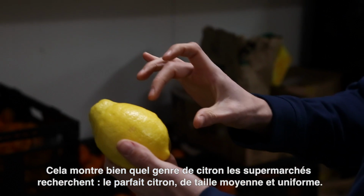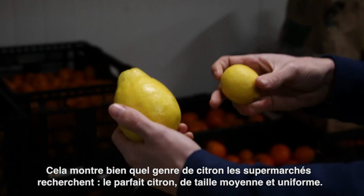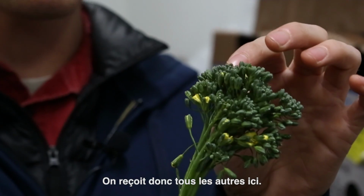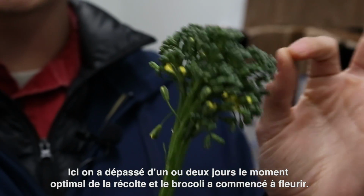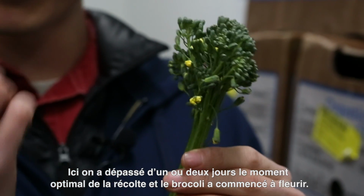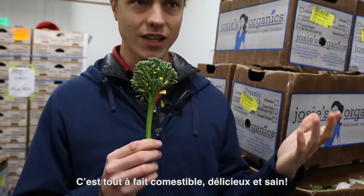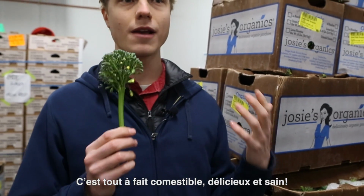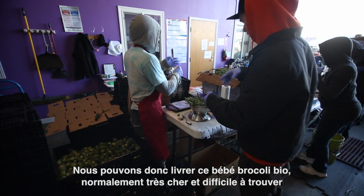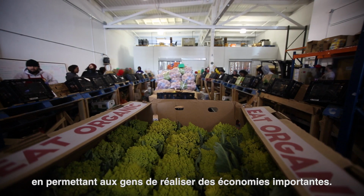They're looking for that middle lemon, that lemon that's a perfectly even shape, uniform size, and so we get all the other ones. What happened here is literally a day or two past the prime harvest point, and you see these yellow flowers, so it started to blossom. It's perfectly edible, it's not gonna hurt you, it's delicious, it's tasty, it's healthy. So this organic baby broccoli, something that's normally really expensive and hard to get at the store, we can now deliver to people for huge savings.